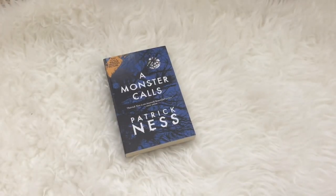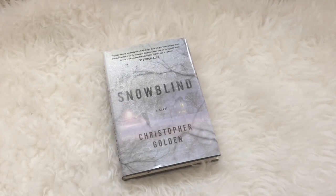These next two were given to me by my mom. She finished reading them and didn't want to hold on to them, and I personally love A Monster Calls by Patrick Ness. I've always wanted to have this on my shelves, and this is just such a sad book. This is a really beautiful story about grief and all of the feelings that you feel when you're grieving, and I just loved this book.